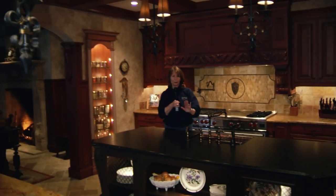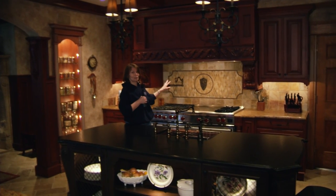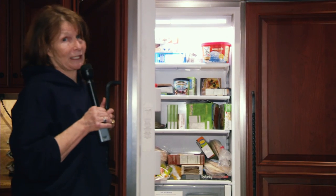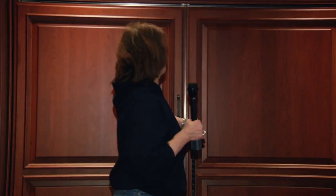Every woman has her dream kitchen, and I guess this would be mine. The best part, for sure, is the stove. Two full ovens, six burners, and a giant grill. You could do your whole Thanksgiving dinner right in one time. It's awesome. This is the fridge. Best part about it, full-on freezer, full of my husband's ice cream right now, I'm afraid. And full-on refrigerator, full of health food for me.